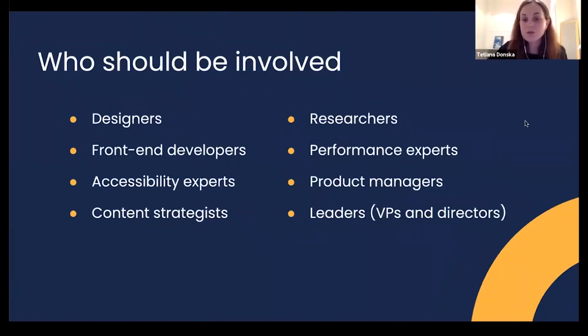First of all, designers, of course, to define visual elements of the design system. Then front-end developers to create modular code. Then accessibility experts who can ensure that the system conforms to standards. Then also content strategists who can help the team nail the tone of voice of the system and work on UX copy. Then researchers who can help you understand customer needs. And then product managers to ensure that the system is aligned with the customer needs.